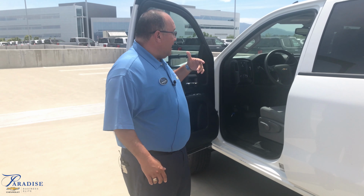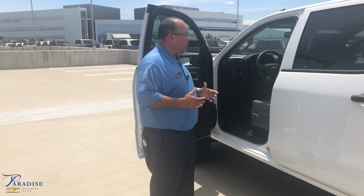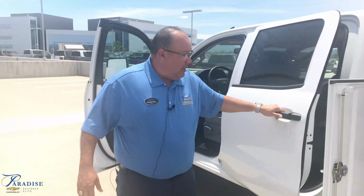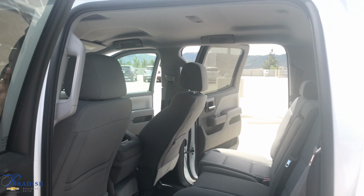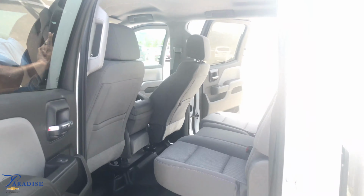Has Bluetooth, has Wi-Fi, you have USBs, you got a 110 plug. I mean, you got all kinds of stuff in this truck. So it's not your typical work truck. It's actually pretty nice. You're going to notice also that the windows are tinted in the back here. You're going to look back here also. Again, you're going to see that it is a crew cab. You got plenty of space. You could actually carry up to 6 people because the front seat will come up, and that's how you can get 6 people in there.